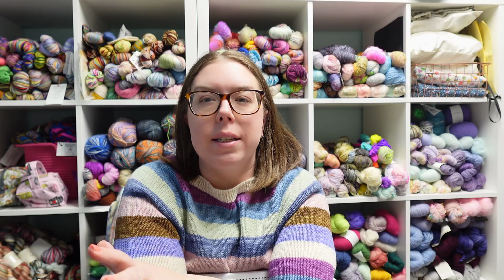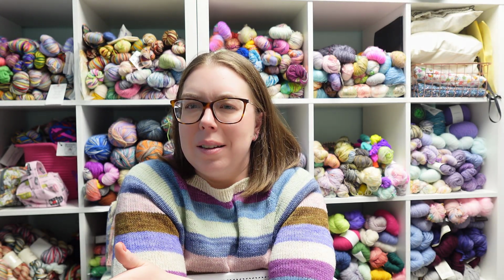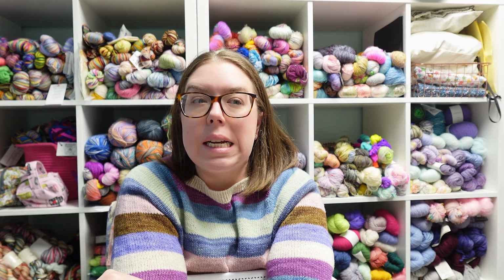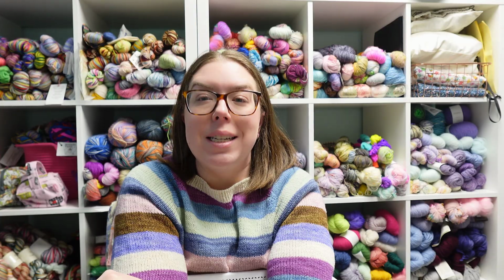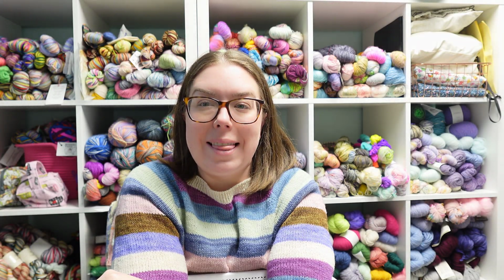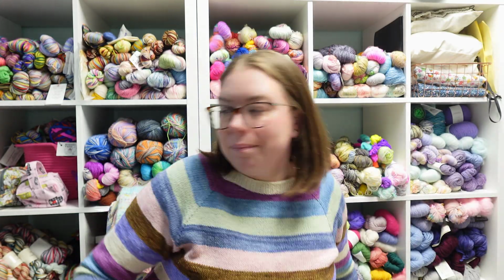Leanne, Knit, Sit, Read, I think it is. Sit, Knit, Read. I'll put it down below. She just came from Knit City, Montreal, and she did pick me up a couple things. Thank you. And I will show you those next time.